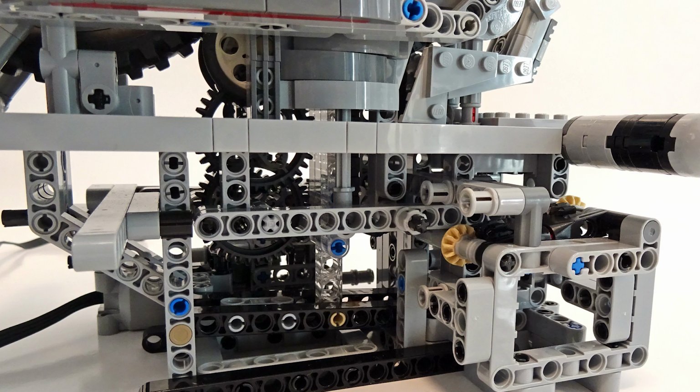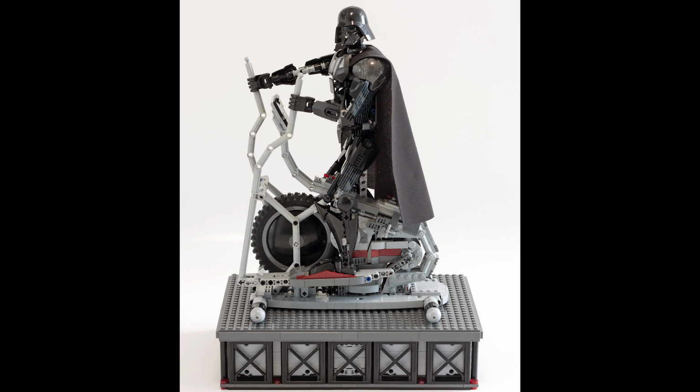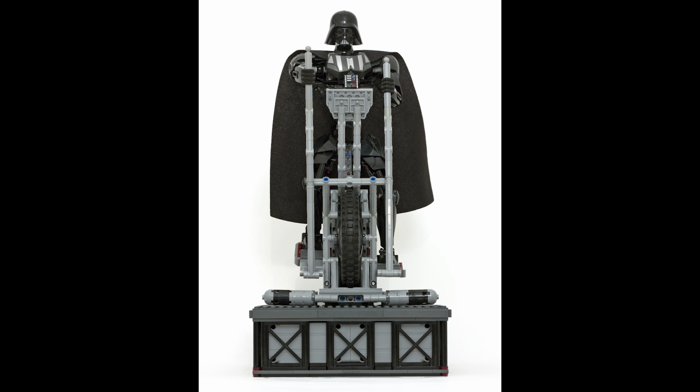This next build comes at a pretty appropriate time, being the beginning of the new year. It's called the Darkside of Exercise, and this, by the way, officially is the best use of a brick built Star Wars figure. I used to think fitting Rey on top of the Ultimate Collector Series speeder was better, but then I saw this. There is a full video, by the way, of Darth Vader riding this elliptical or this exercise bike, and I highly recommend that you go watch it.